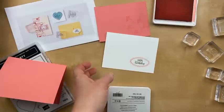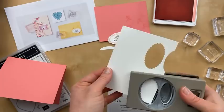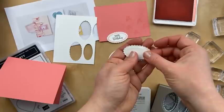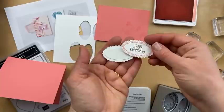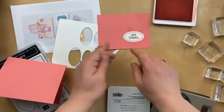Here it is. Okay, so with the oval punch, these punch shapes are made to layer together. Let me show you really quick. So the solid oval, obviously, is made to layer onto the scallop oval really nicely. Or you could do how I did it and just have that loopy and the image all in one. So I'm only using the scallop there and not layering. Isn't that just a cute card?